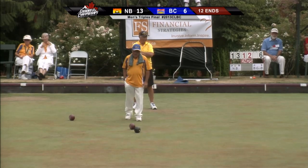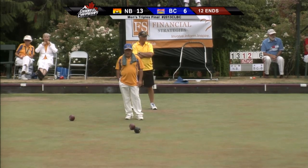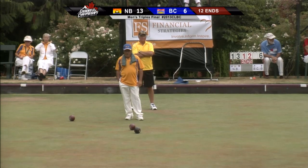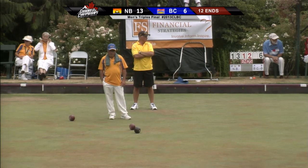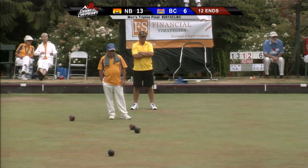They're going to have two more ends, one of the key ends. BC's got to score on this end. If New Brunswick scored, it'd be quite a bit different.